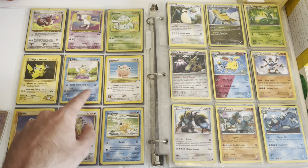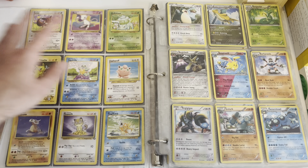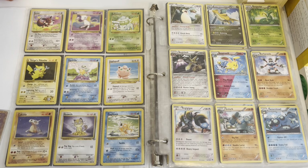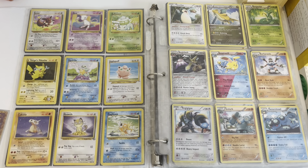Squirtle is great. Magikarp is useless, but iconic. Meowth is fun. A lot of these are great. Jigglypuff, I actually have a few Jigglypuffs. So yeah, these are all my 90s cards. This is where most of my 90s cards are. Not very many of them, but I have a few more that you'll probably see later.